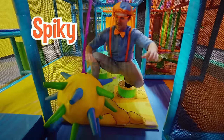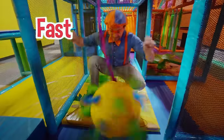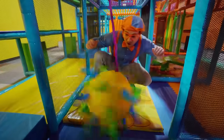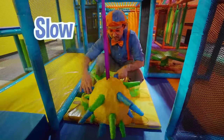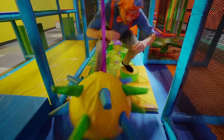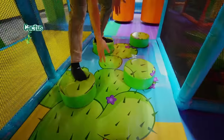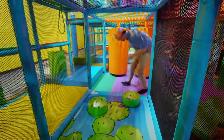Woohoo! Hey! All right, I'm gonna spin it really fast. Okay, now fast the other way. Whoa! Okay, now I'll spin it really slow. Ready? Woohoo! That looks so cool. Here we go! Okay, check it out. I'm balancing on the cactus spines. Ow, ow, ow!